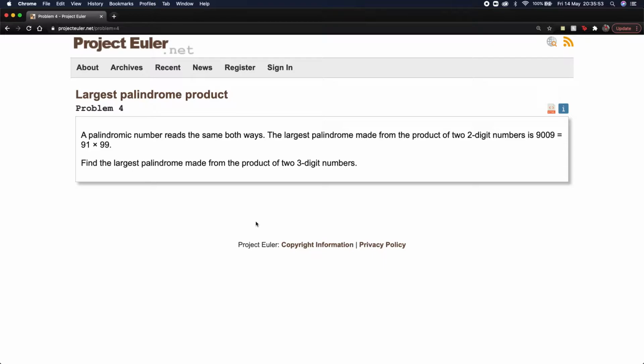This is problem 4, largest palindrome product. A palindromic number reads the same both ways. The largest palindrome made from the product of two two-digit numbers is 9009, and that's 91 times 99. Find the largest palindrome made from the product of two three-digit numbers.